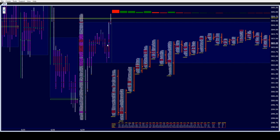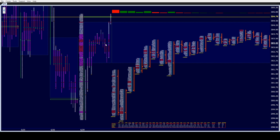Now I'm looking for the afternoon pullback low. So I started a long position in K, added onto an L. It worked out very nice as I was looking for back to POC, so those worked out.